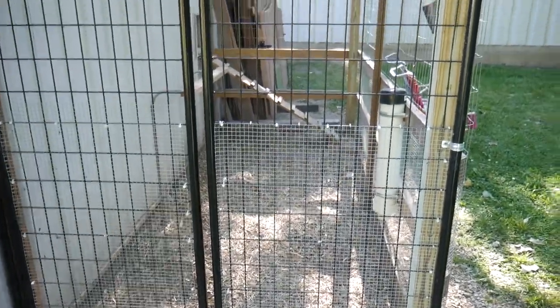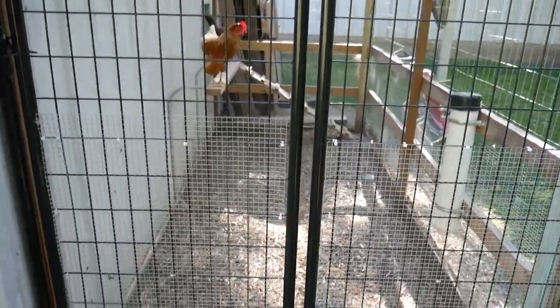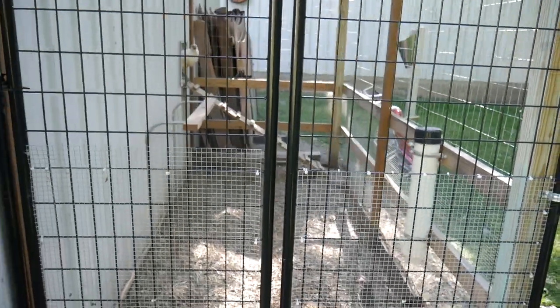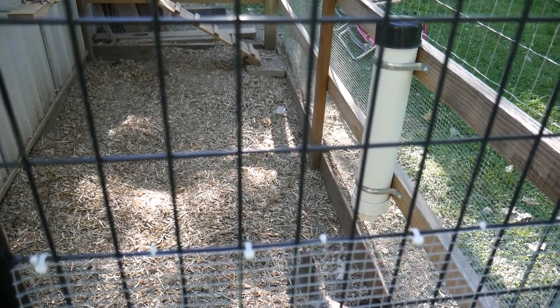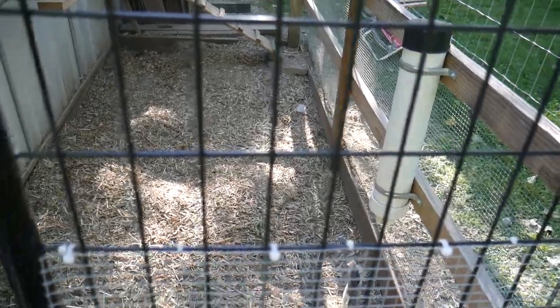This is our chicken run. It's pretty basic. We used a kennel panel for the door, just to make it simple. We thought about expanding it, but this is big enough for what we have. It's about 5 feet wide, maybe a little less than 12 feet long. And how many chickens can that hold? Probably 4 or 5, right? It'd be like 60 square feet, so like 6 chickens. I would put 6 in here comfortably, no more than that probably.